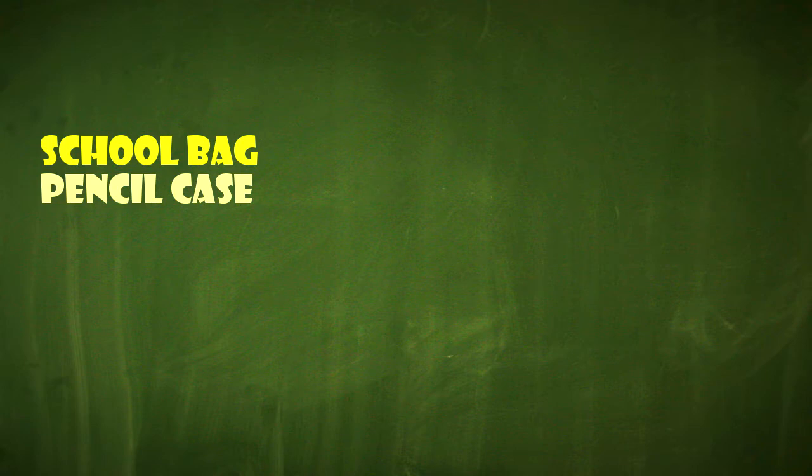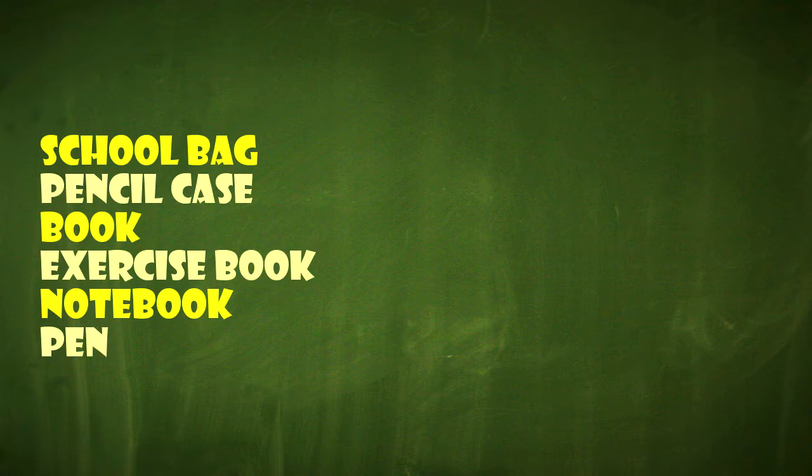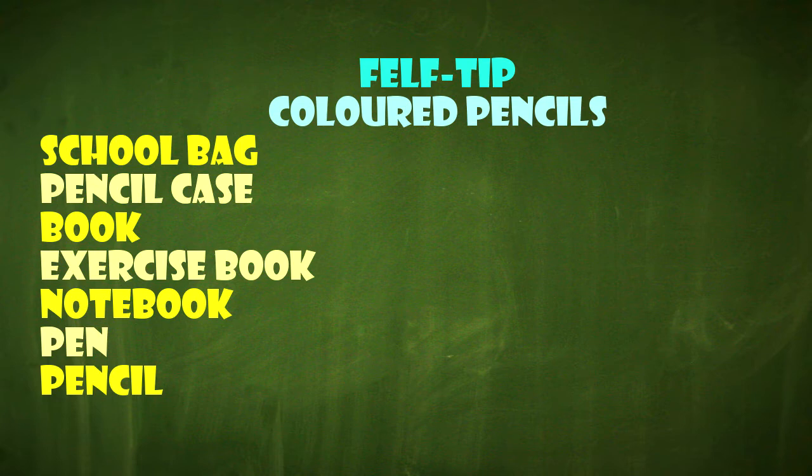School bag. Pencil case. Book. Exercise book. Notebook. Pen. Pencil. Felt tip. Colored pencils.